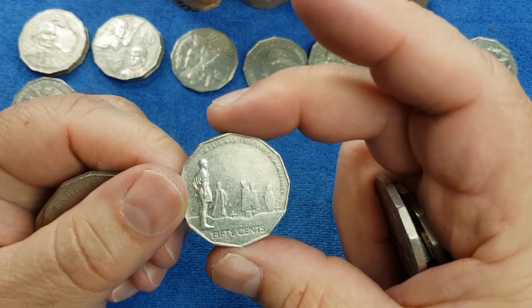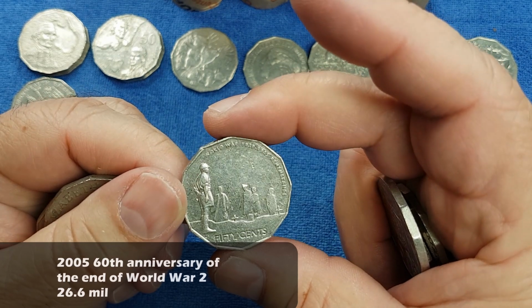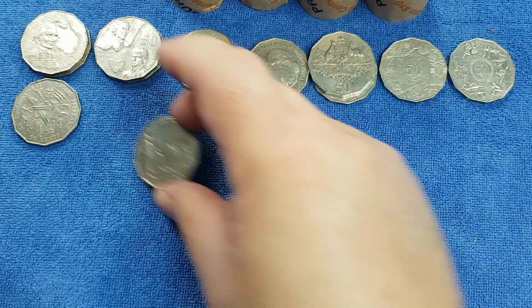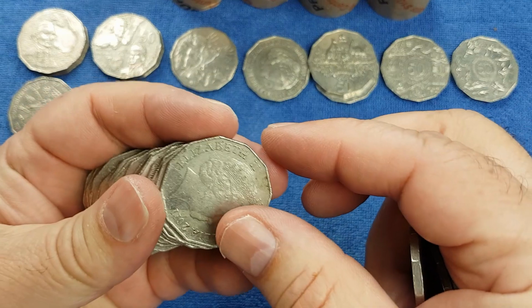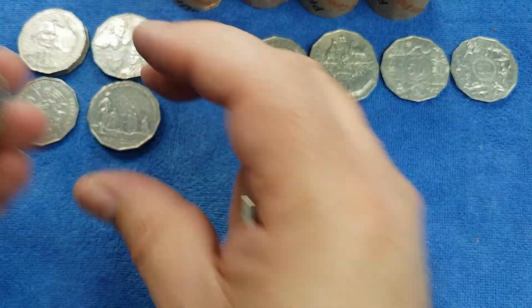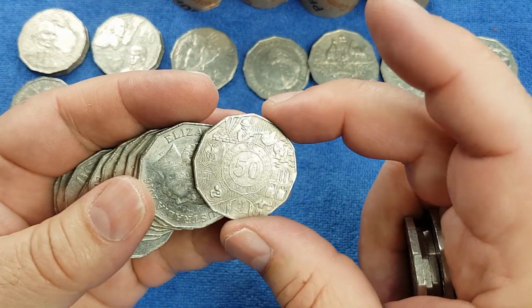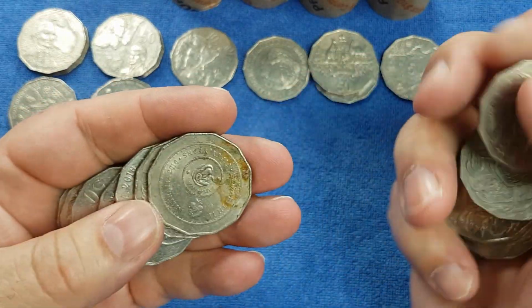Here we have a 2005 Remembrance coin commemorating the 60th anniversary of the end of World War II. And lately we've had the 75th anniversary of the end of World War II in 2010, and that was celebrated on a $2 coin. And another one, and another one. So it seems the more commemorative type coins are now coming out on the $2.